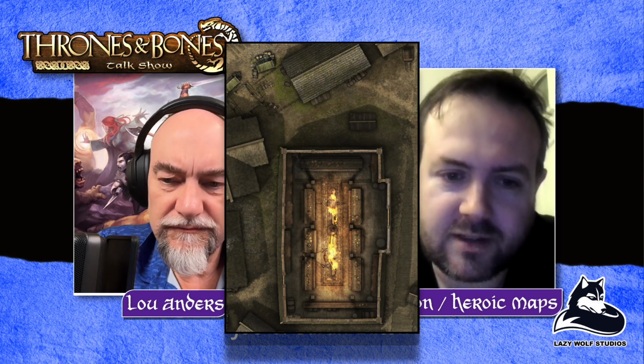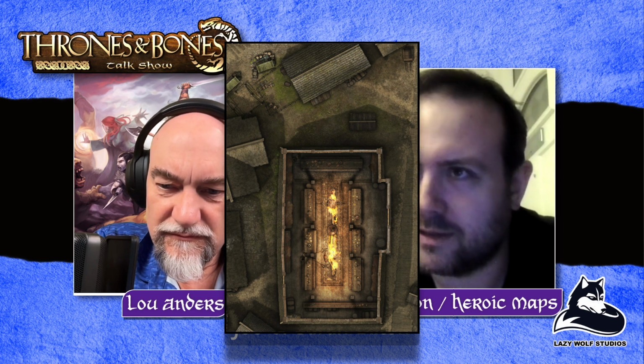The first Norengard RPG book had like 15 maps, 20 maps. There was loads, and all the stuff in Bents and all the interiors for Stolky's Hall and those sort of things. And yeah, it was good.